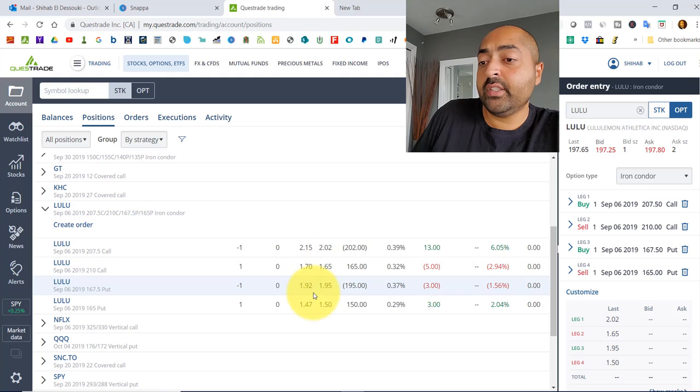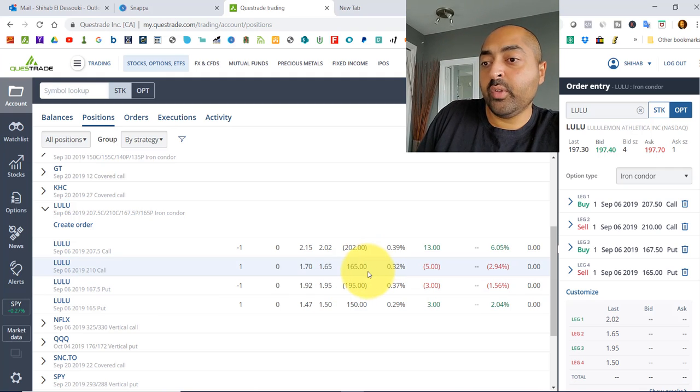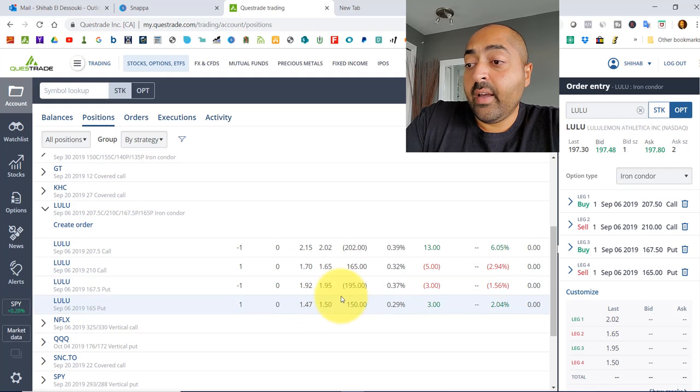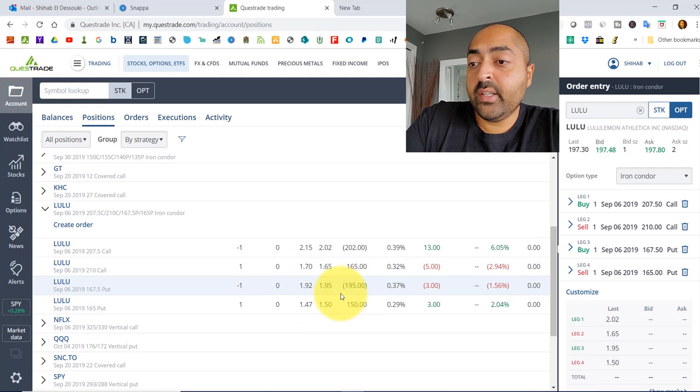And the reason I placed this trade is because statistically speaking, I think 75% of the time, stocks after earnings do not go outside of expected move. So if you place earnings trades enough times, as long as you pick the expected range, 25% of the time you'll lose, but 75% of the time you'll win. And with this trade, my max profit was $90 and my max loss was $160.